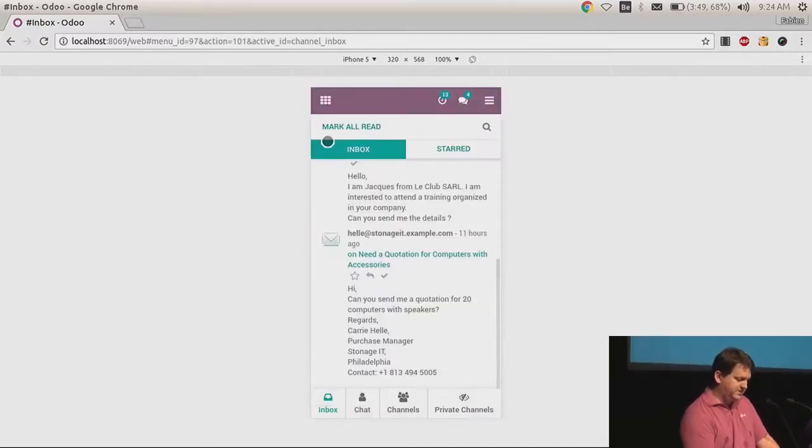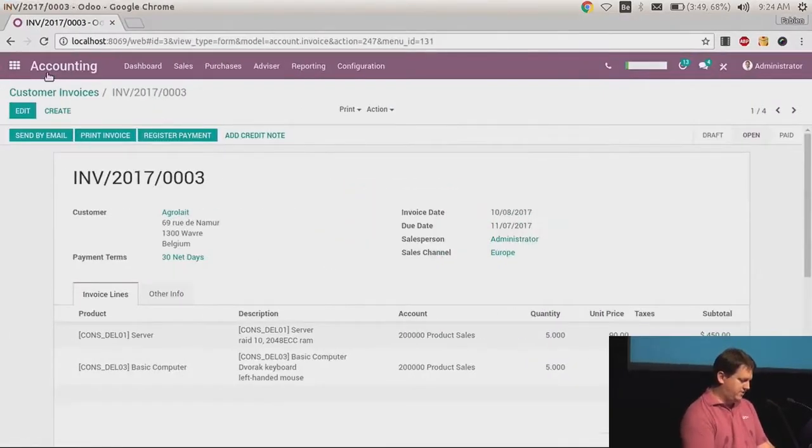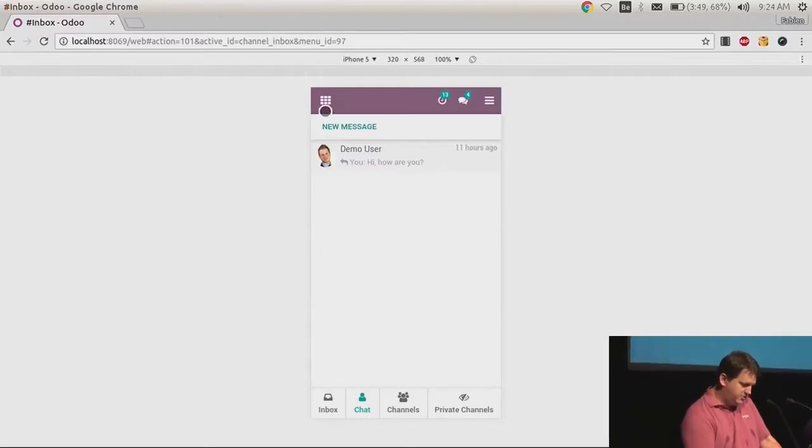So if you go, let's say, in the Discuss app, you can quickly click on inbox, third. Let's have a look at the chat, the channel. You see it's super fast. It's mobile friendly. It's very different from the desktop one, because if I go to the desktop user interface here, I have something that fits my desktop, better interface for the desktop. So it's improved in the mobile, but we can go everywhere.